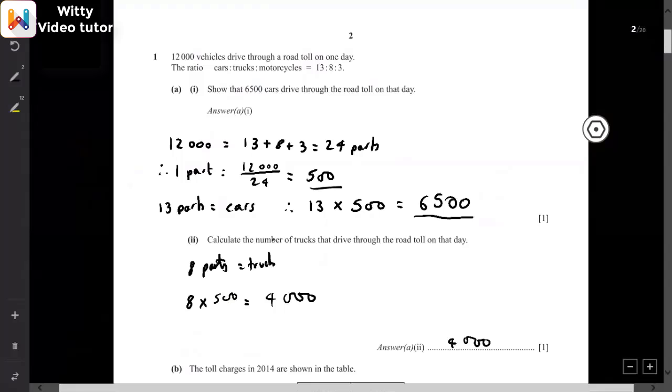So we want to find out that there are 6,500 cars. So if there's 13 parts that are car, what we're going to do is 13 times 500, which is 6,500. Second question, calculate the number of trucks that drive through the road. Well, we can see that there are 8 parts that are trucks. So it's just 8 times 500, which is 4,000.